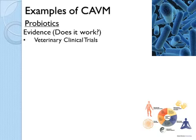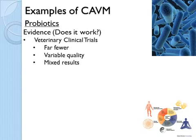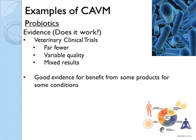What about in veterinary medicine? Very few clinical trials in veterinary medicine. There are some, but definitely not many. The quality is quite variable, as is always the case, particularly in veterinary medicine. The results are mixed. There are some positive trials. There are actually quite a few negative trials. At this point, the negative trials seem to outnumber the positive ones. There is good evidence for benefit from some specific products for some specific conditions.